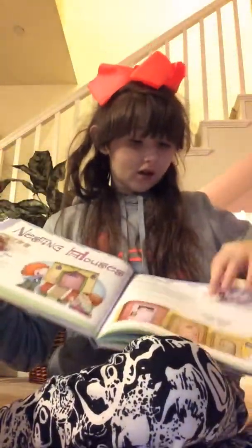Like a nice illustrated book, and it shows you how to do it. Exactly. One by one.